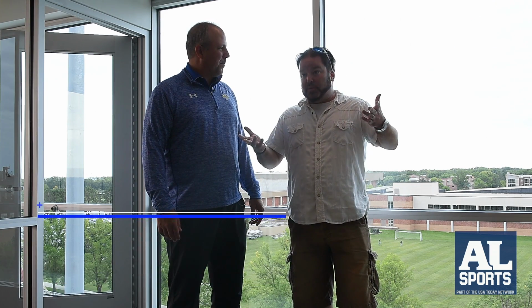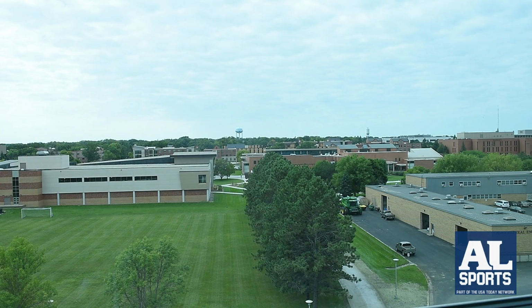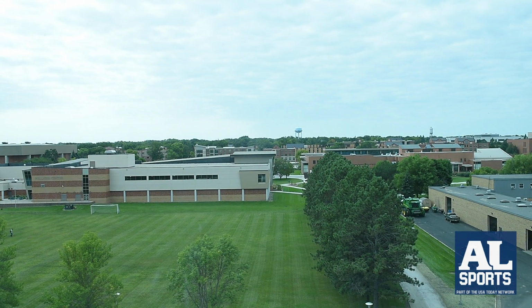Well, we're up here in the suite level. We skipped a level over the loge. We'll get back to that in a second. But this is obviously where the suites are, I guess. And probably the best view I think I've ever had of South Dakota State University. I don't know if I've ever had a chance to get up this high and see the whole campus like this. I mean, obviously that's got to be a highlight of this entire stadium, is having this view of campus.